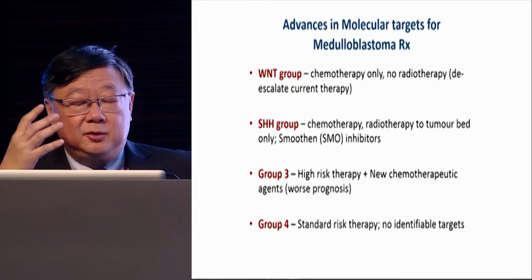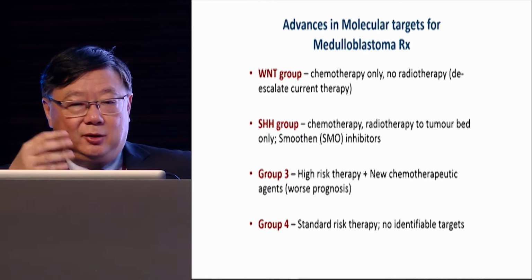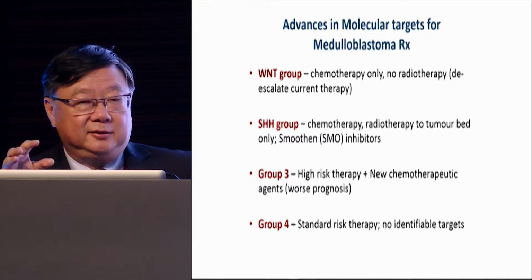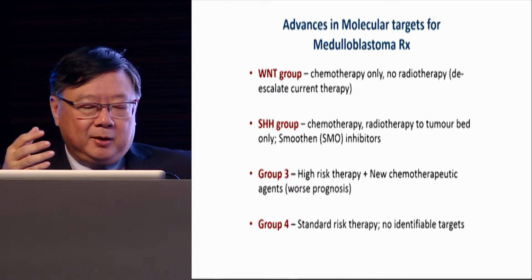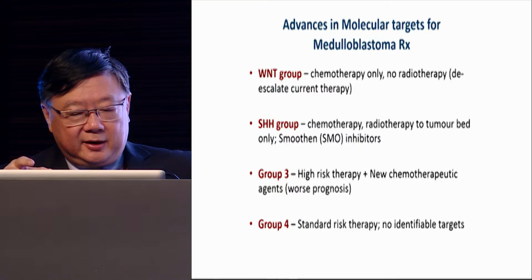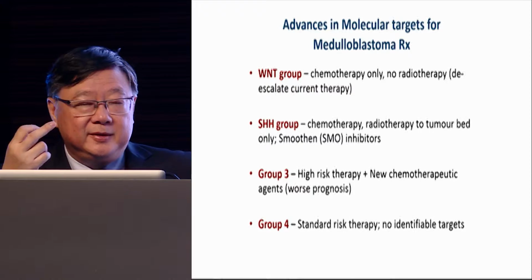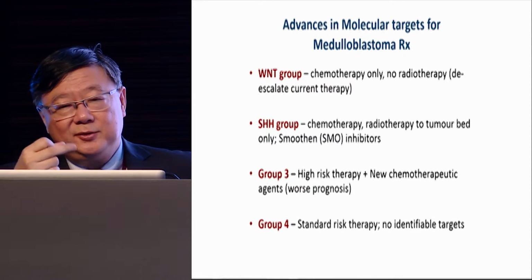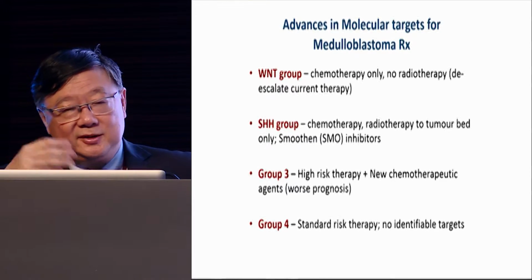So is there a way to reduce radiotherapy? It was suggested that if you are in the WNT group, all you may need is chemotherapy, and that's all, right? So you basically de-escalate the current therapy that we give. If you are Sonic Hedgehog group, you are kind of average risk. You should have chemotherapy and radiotherapy to the tumor bed only, and you don't need to do a full craniospinal axis irradiation, right? There have been uses of these smoothened inhibitors. The problem is that the one that was tried seemed to work very well for a while, but once the chemotherapy was taken away, the tumor just came back.